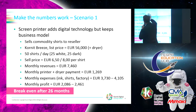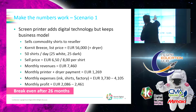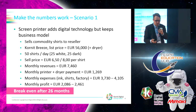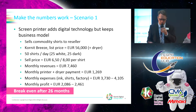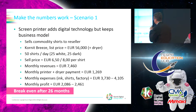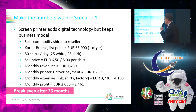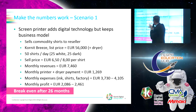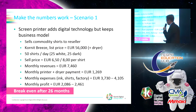You have a screen printer here that adds digital technology but keeps the business model. That means he is selling commodity shirts. No creative designs, no cool approach. The same shirts that everybody else can print. He's selling that to a reseller. And of course, the reseller also wants to have a margin, so he cannot sell them very expensive. Sale price 6.50 or 8 euros per shirt. That's not an awful lot.